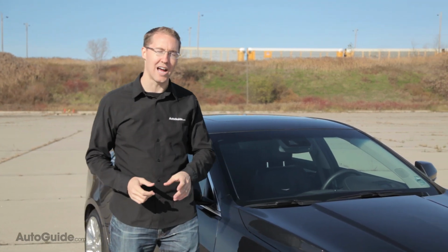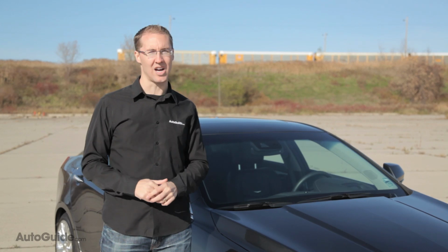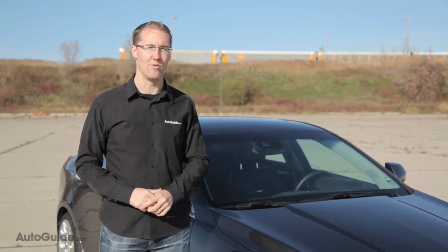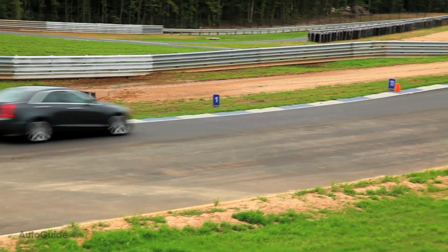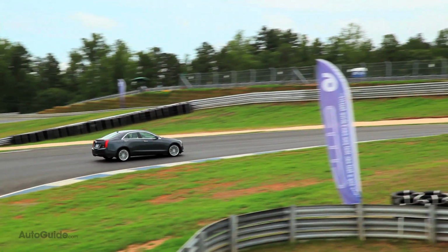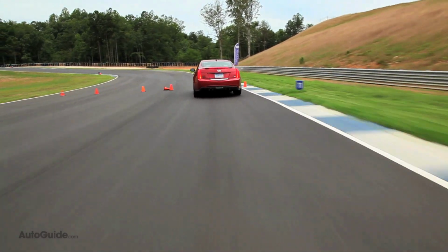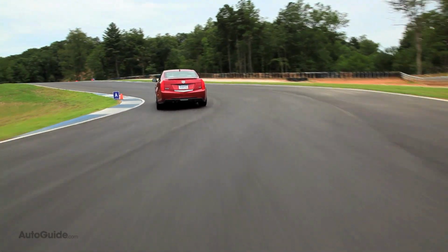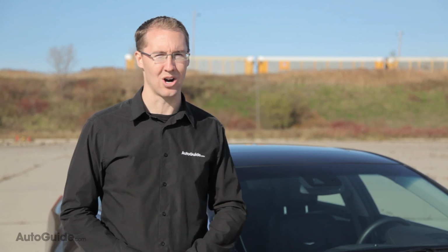As an auto journalist, I can tell you that when I first go to a vehicle launch and get behind the wheel for the very first time, I've usually got a solid idea of what I'm getting myself into. But with the ATS, I didn't have a clue. General Motors could have gone and built something like the Malibu, or they could have built something with very few compromises, and that's just what they've done here. But there are a few flaws that could prevent the ATS from becoming our car of the year.